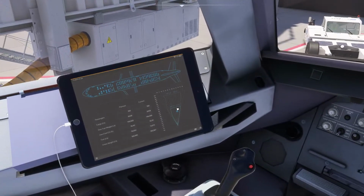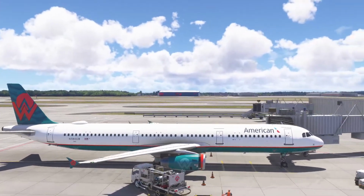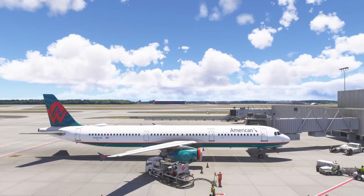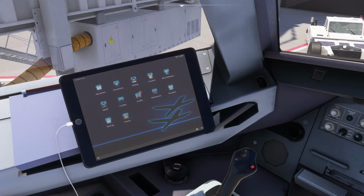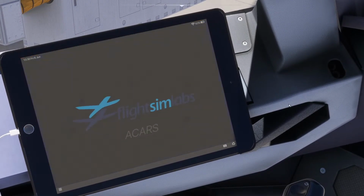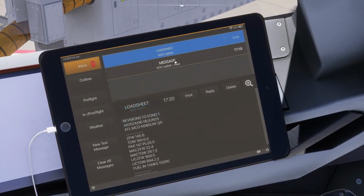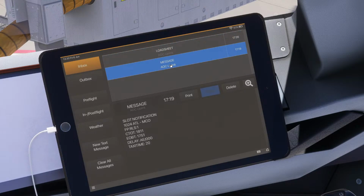Perfect. So we have refueling now complete, 14972, and you can see that those guys are now wrapping up there and taking the fuel truck away. Excellent. And everything here is done. Perfect. Now we can see that we have a couple of ACARS messages. So let's click here. This is the load sheet. It's got all the information. And then we have the uplink new.